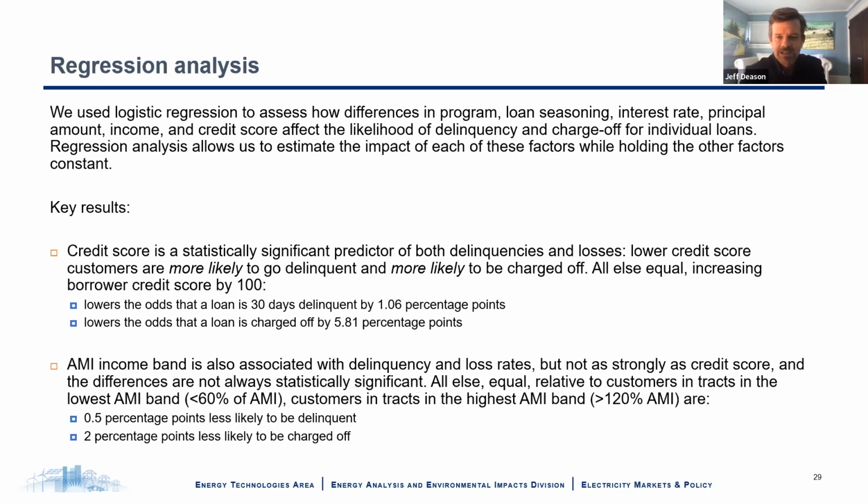The slide indicates the factors in our regression model. They are the program making the loan, the seasoning of the loan, the time since loan origination, the interest rate of the loan, the principal amount, the borrower's credit score, and the AMI-based income metric we have used throughout. And the regression analysis essentially confirms the conclusions we've been drawing thus far.